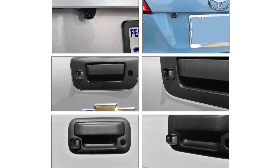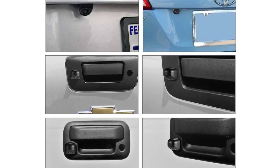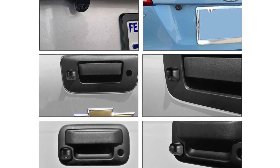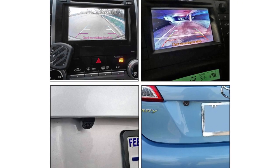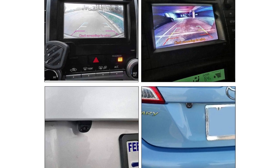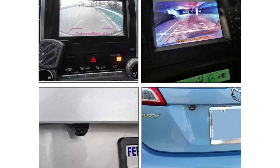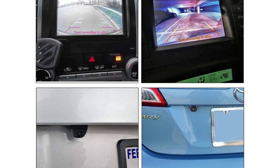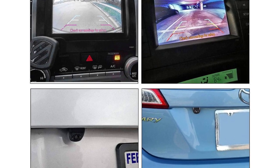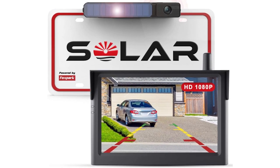This camera is universal and will fit most cars, trucks, vans, SUVs, and RVs. It can be powered with 12 or 24 volts DC power. The Natika reverse camera can be used as a front or rear-facing camera. It will work with your aftermarket radio, screen, or monitor and includes a 26-foot-long video cable. Note, if you're connecting this backup camera to your factory head unit, please purchase the suitable wiring harness to complete the installation. The Foxpark Solar Wireless Backup Camera.